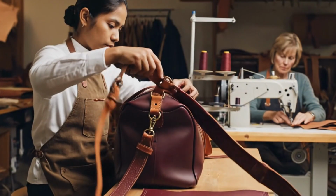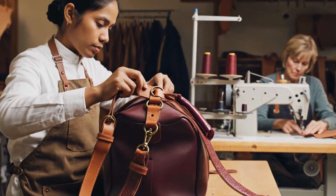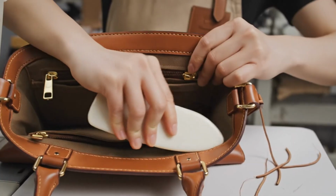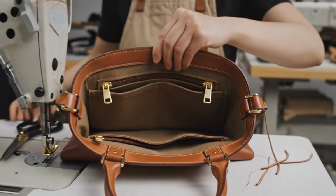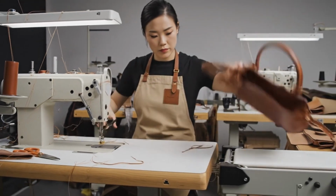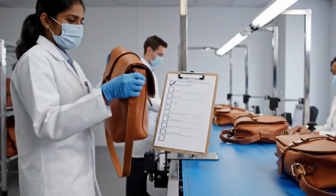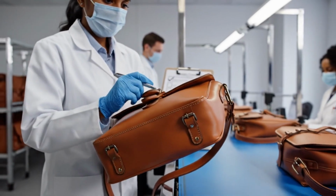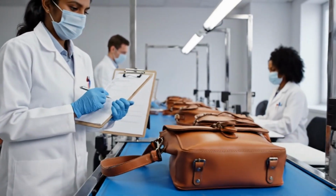A strap must carry weight for years without yielding. It is built with that single purpose in mind. The last stitch closes the last seam. The bag is whole. Everything that follows is verification. Quality control is not a formality. It is the last conversation between the maker and the product before it meets the world.